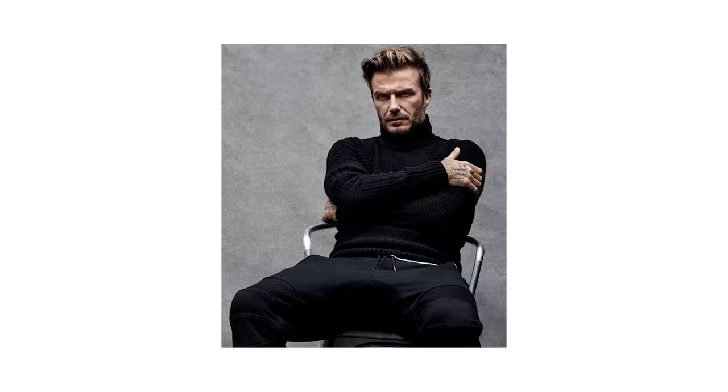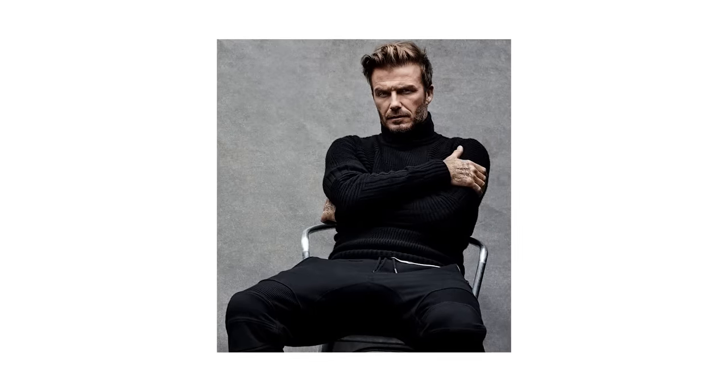Turtlenecks. So look, when it comes to dressing for fall and winter, your options can get a little repetitive and boring, but they don't have to. A turtleneck or a mock neck sweater adds a level of sophistication and, say it with me, quiet luxury to your style rotation while being simple to wear and keeping you warm.